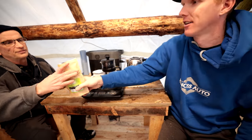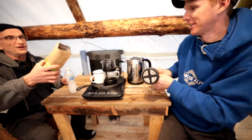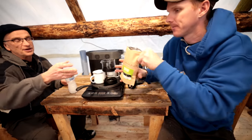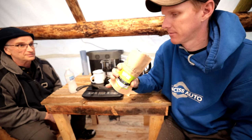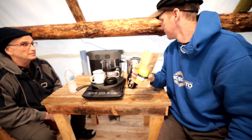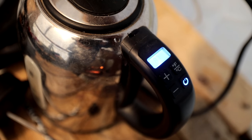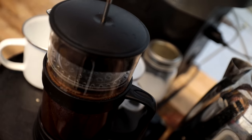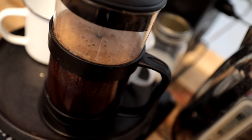Here, take a whiff of that. Smells really good. Is it moody? Very light though. Look at the texture, or not texture, but color. The ground, you can see our color. It's not dark. We're 46 Celsius already. Push it to about right there. Don't let her steep.